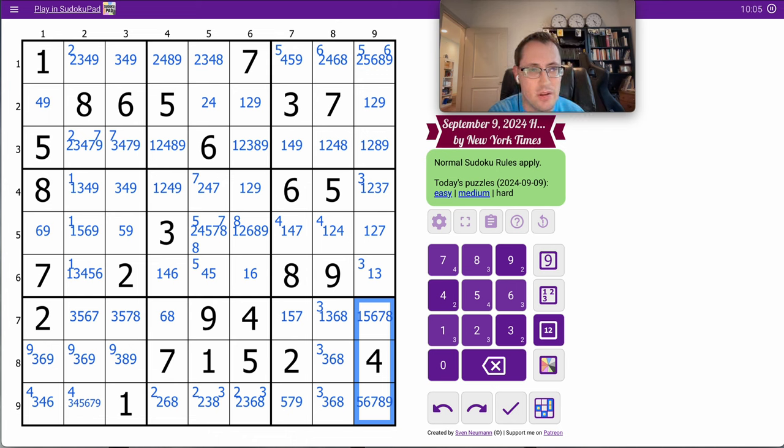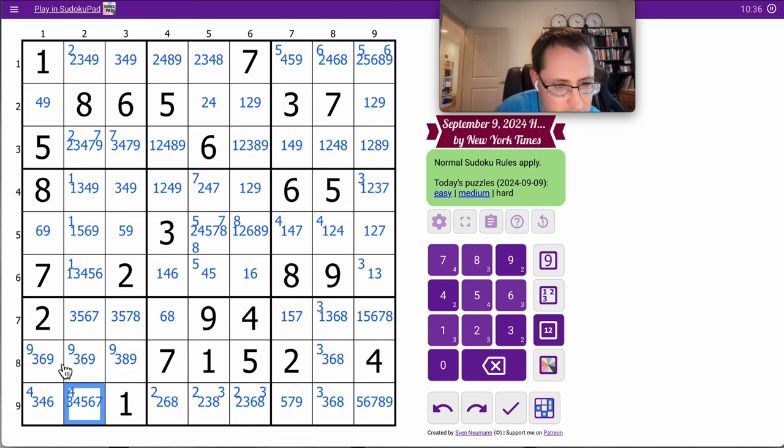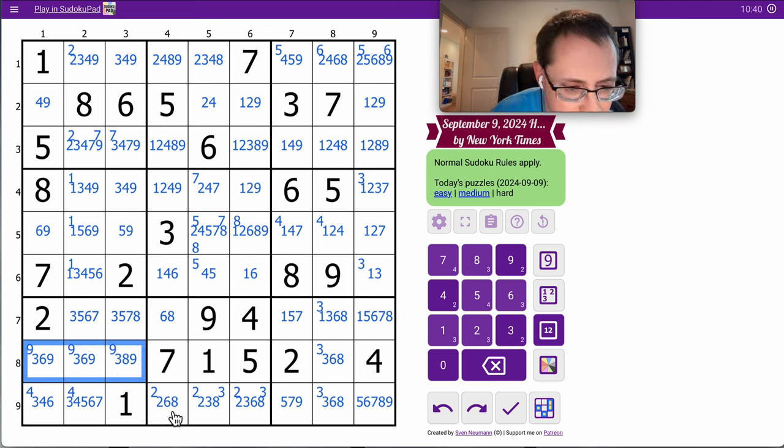Do I have anything useful? Not in the top rows that I can see. It's a 5-9 and a 6-9. This can't be 9, because these are. Let's see, if these are 3, and okay. So 3 here rules this out from a 3, and that's those out from a 3.